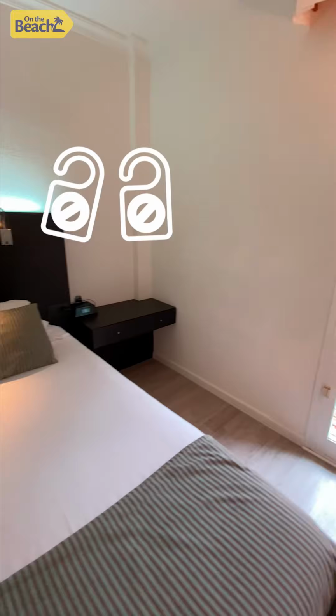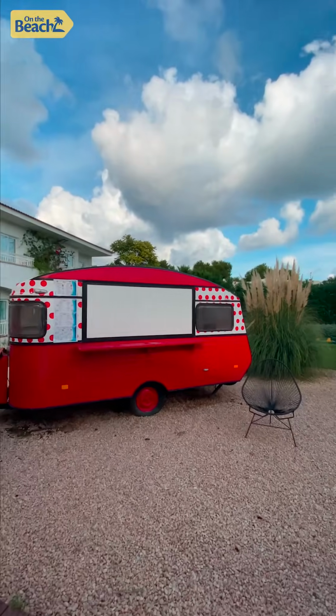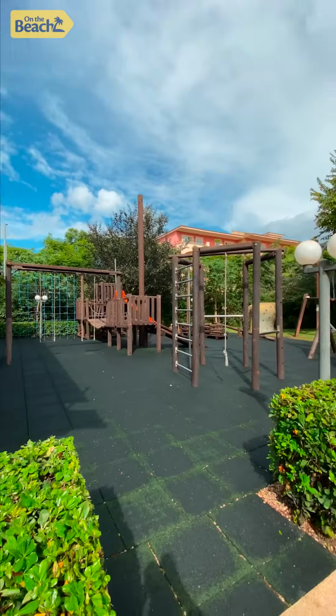The room's amazing, and I could see myself finding excuses to knit back and forth all day. 9 out of 10 do not disturbs. Time to have a look around the place. It's immaculate all around the hotel, with street food carts and so much to do for kids and adults alike. There's sports, a decent gym, and loads to do at the kids club for the bambinos.